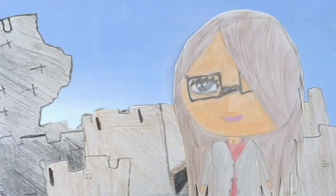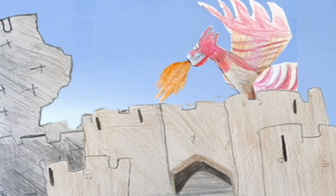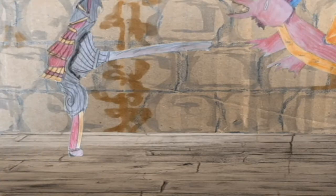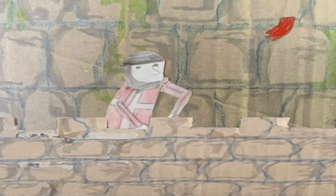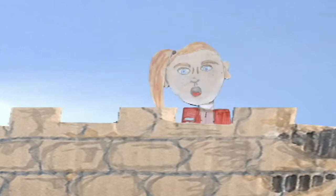When I was at the castle, I imagined a huge giant coming at the window. At the castle, there were huge dragon sculptures. I could imagine them coming to life, and soldiers having to fight them off. Looking out over the turret walls, I imagined the great battles being fought.